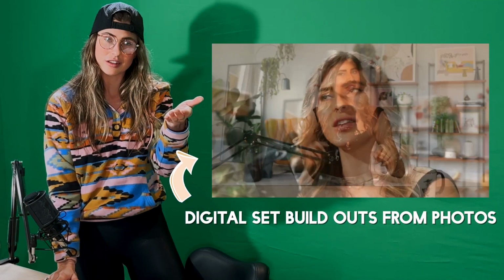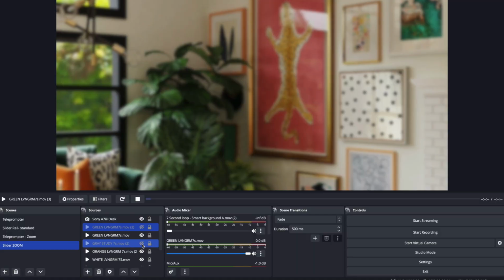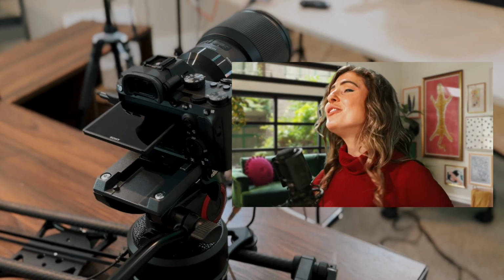You'll see in some of these clips I'm layering over, I built out 6 different sets. And when I say a set, I mean pulling different spaces, adding the effects of the slider rail. You'll see in this camera angle here that the camera's tracking in that space.